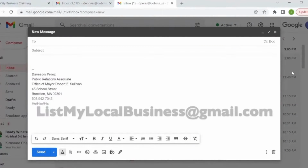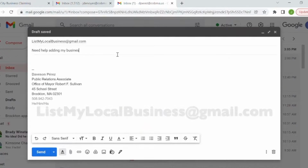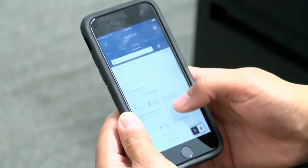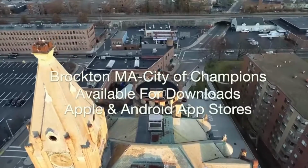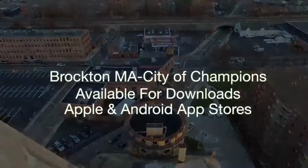If you cannot find your business on the app, please email listmylocalbusiness@gmail.com, and a moderator will ensure your business is inputted into the app for you to claim. The Brockton, Mass. City of Champions app is available for download on both the Apple and Android app stores. Download the app today.